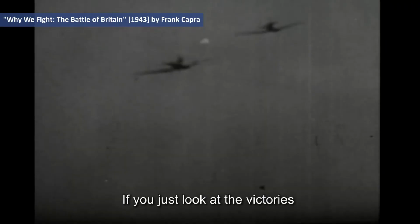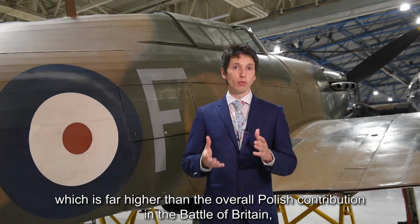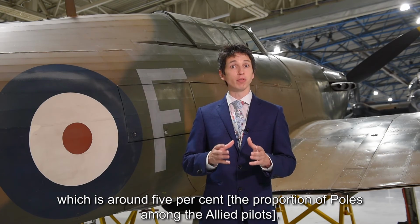If you just look at the victories that the Polish pilots claimed, they're closer to 10%, which is far higher than the overall Polish contribution in the Battle of Britain, which is around 5%.